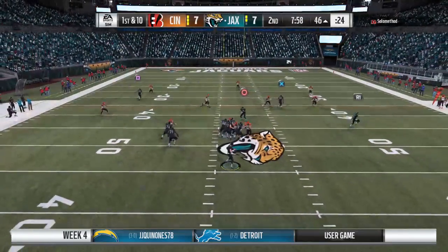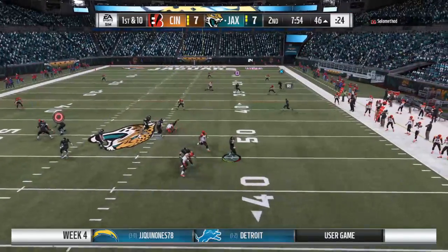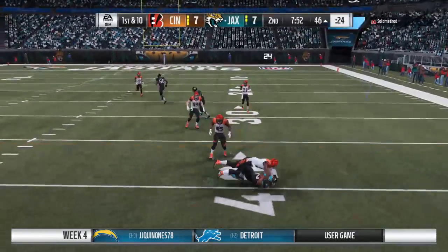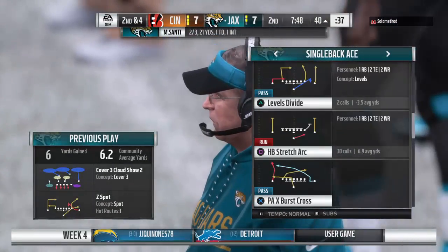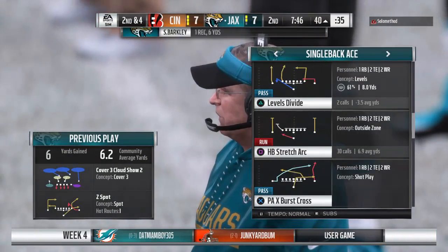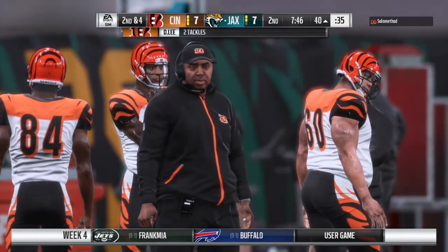Now back to throw. Escaping the pressure right. That's complete. He's got Barkley out of the backfield. And he'll be brought down, it looks like right at the 40. It's a gain of 6 on the play, and that'll make it 2nd down.